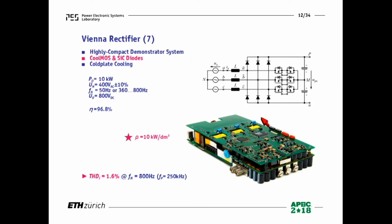This is a demonstrator system. It has 10 kilowatts a liter or 160 watts per cubic inch, you could say, and it's operating at 250 kilohertz here, and this would be this part you see, 2/3 roughly being the filtering and the EMI attenuation, and the rest here being the power stage and the output capacitors.